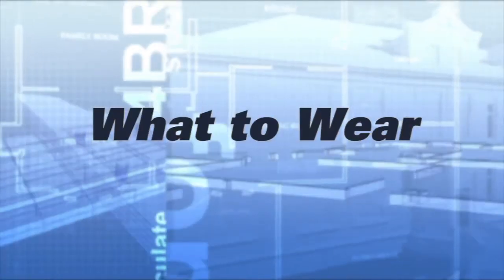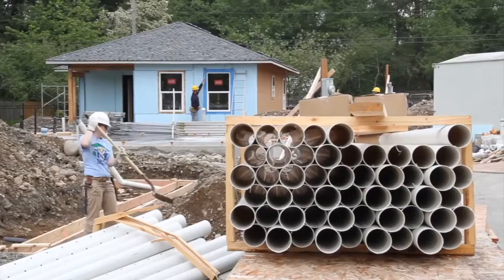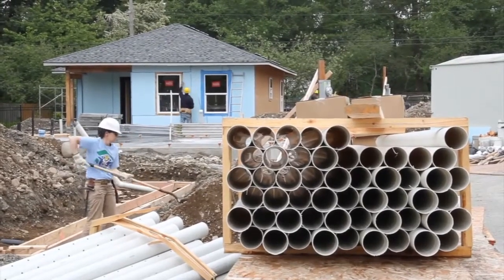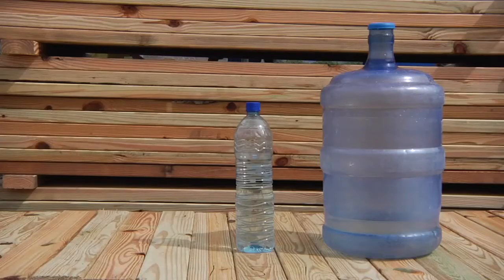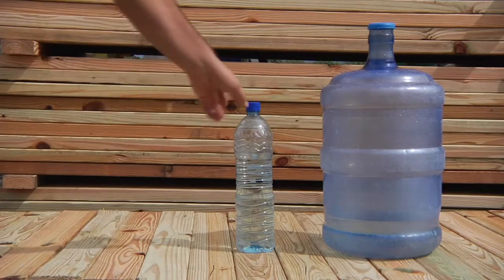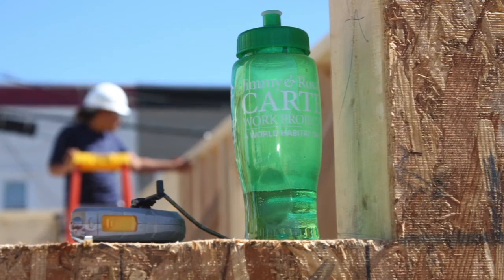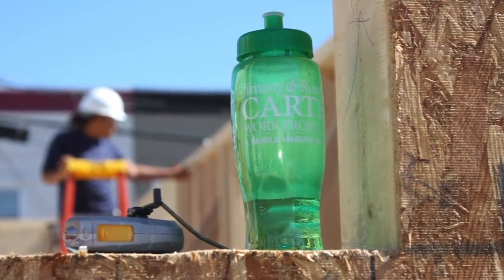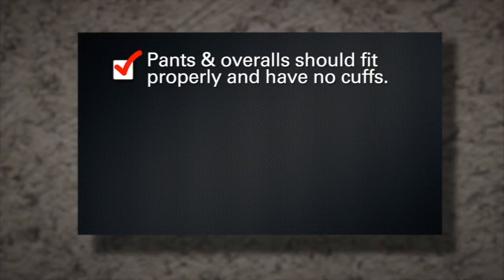Safety starts with what you wear to the site. You should dress comfortably, but don't wear loose or baggy clothing. Wear clothing that's appropriate for the work and weather conditions. Summer heat can be a hazard, so be sure to drink plenty of fluids and drink often. Heat exhaustion is triggered by excessive sweating and not drinking enough fluids. Serious cases of heat injury can lead to life-threatening heat stroke. Take rest breaks.